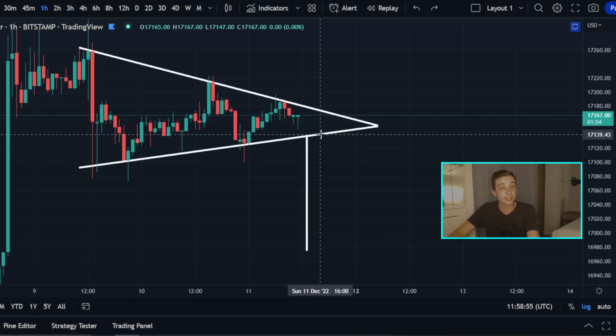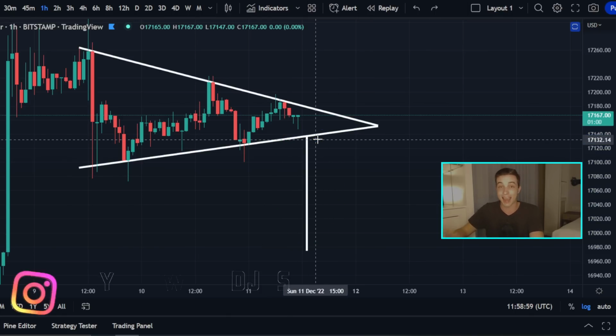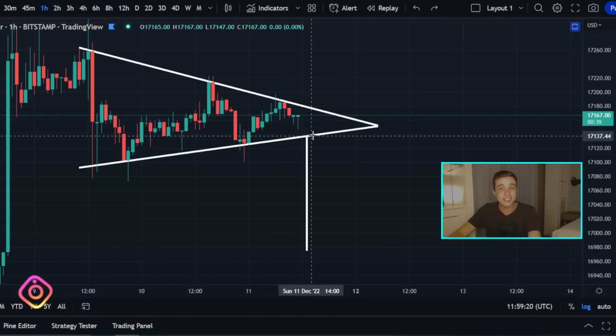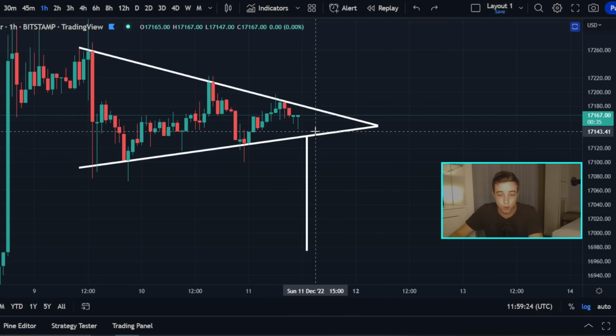And of course, for the leverage traders out there, a 1% move could actually be a 10% gain with 10x leverage. So it is indeed possible to make a lot of profit even just from a 1% move. But with that being said, I don't recommend leverage trading for complete beginners out there. So obviously make sure you know what you're doing before getting involved with leverage.